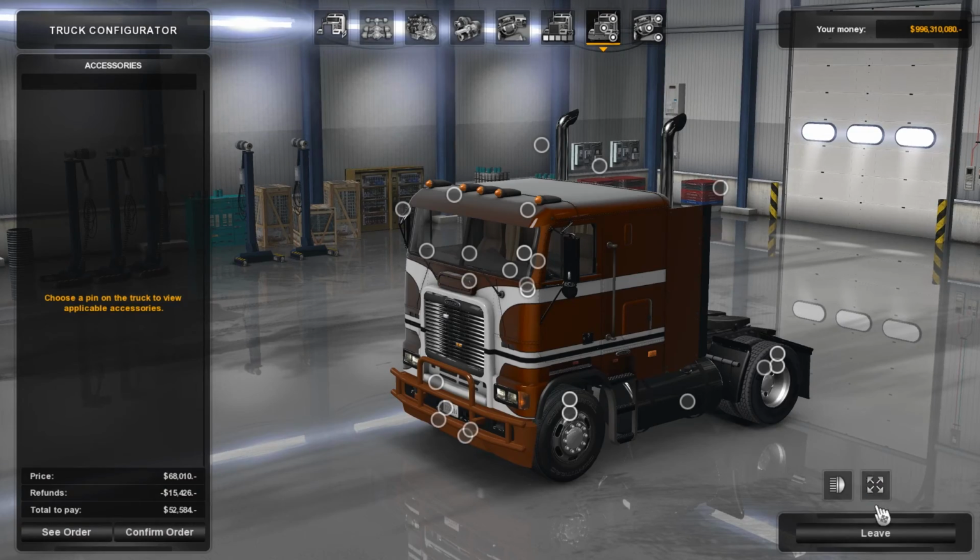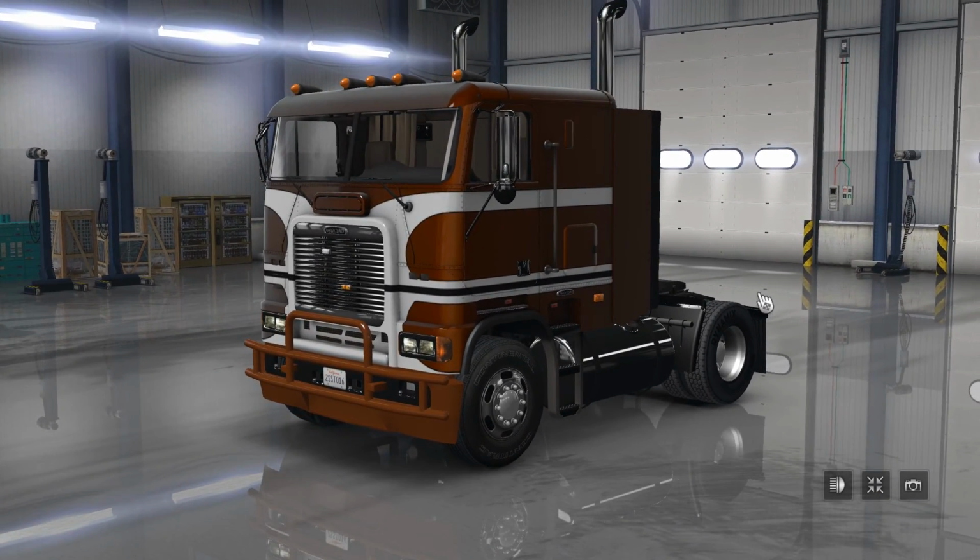So now I'm going to show you me customizing this truck to my spec, and we'll be back in a few minutes.